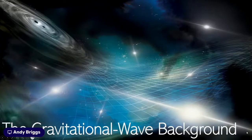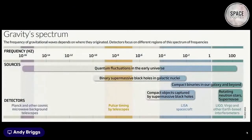So the first bit is about the gravitational wave background. Let's start by having a look at the spectrum of gravitational waves. As you're probably aware by now, we have detected over 100 gravitational wave events since 2015 using the LIGO detectors in the United States and the Virgo detector in Italy. Here we have a scale showing the frequency of the gravitational waves, what type of objects we can detect at those frequencies, and how we can detect them.